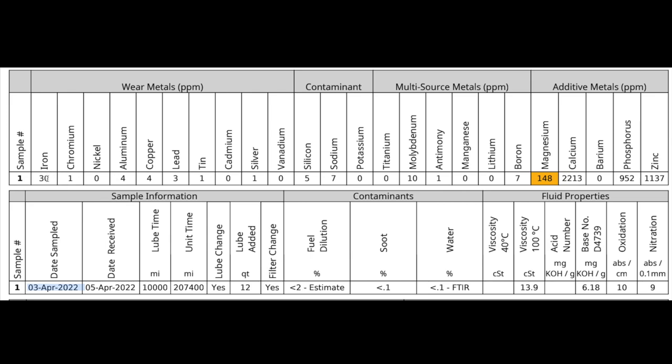So, iron is excellent. Chrome, nickel, lead, aluminum, only 4 parts per million. That's outstanding. Copper, same thing, 4 parts per million. When it's 0 to 5, it's considered zero wear. So with those numbers, if he continues to use 12 months, 10,000 miles, this truck will run for 2 million, 3 million, 4 million miles. It will never wear out.